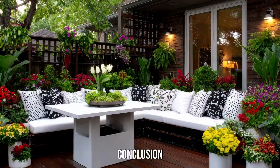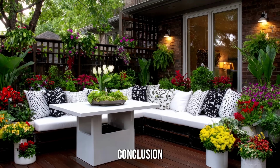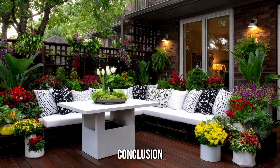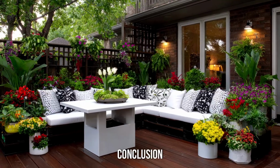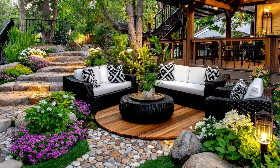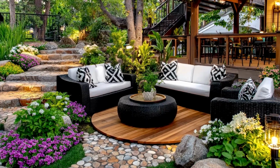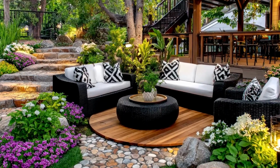Each of these garden decor ideas transforms discarded materials into thoughtfully designed elements that enhance your outdoor space, both visually and emotionally. When design is paired with intention, even the humblest items can become a source of beauty. Let your garden grow not just with plants, but with creativity, texture, and grace.